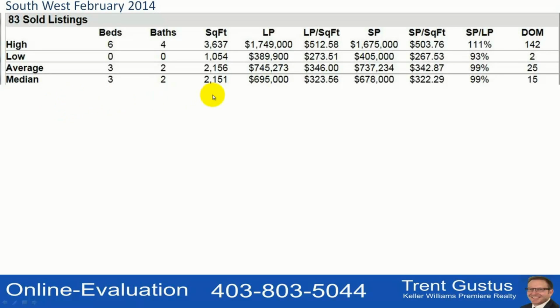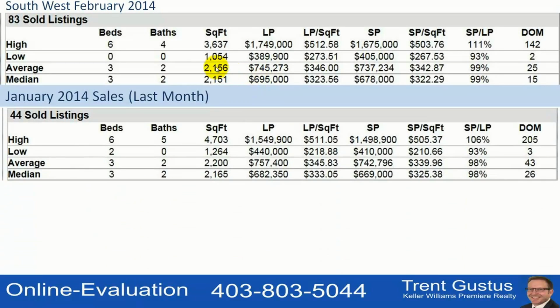Now, when we look at that area west of Sarcee, we see that the average sale was right around the $737 price point, quite a bit higher than the Northwest. And when we look at the median price, we're looking at $678, and a $342 per square foot price. And when we look at that compared to last month, we're actually up a little bit, about $2, not very much. And the actual amount of sales was only 44 last month, and it's doubled in February of this year. So looking from one month to the next is quite a change. And of course, property is selling much quicker as well.